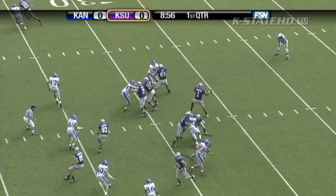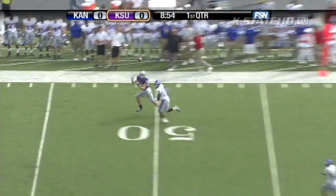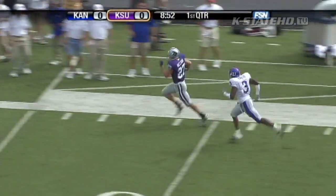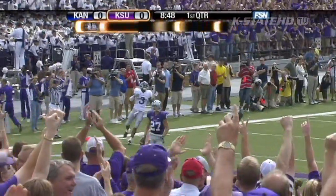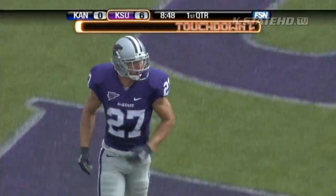There's the snap to Freeman, who was under center. Now he's going to throw far side. Jordy's got it against Talia, 40, 35, 30. Jordy to the 20, 10, 5. Wildcat touchdown. He beat the All-American, the team to lead.